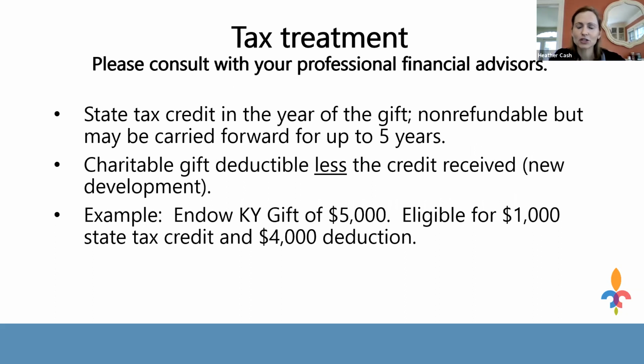First, you get the tax credit in the year that you make the gift. Now, if you can't use the whole credit that you received, you can carry it forward for up to 5 years. But this credit is not refundable. So if, let's say, you got a $10,000 tax credit, you used half of it this year, but you didn't have a use for it in any other year, you can't write to the revenue department and say, send me a $5,000 check. Doesn't work like that. It's not refundable, but you can carry it forward up to 5 years.